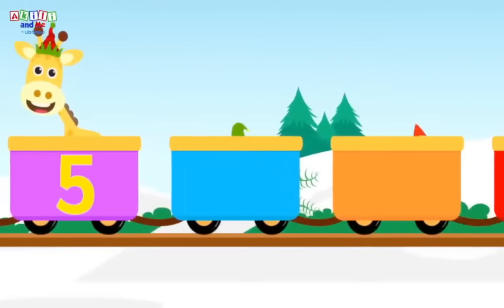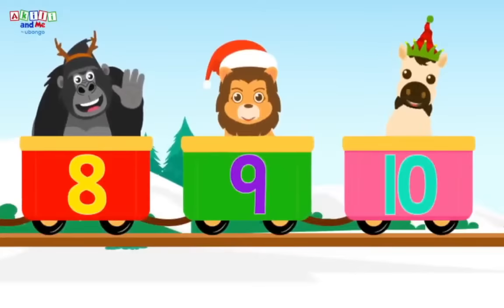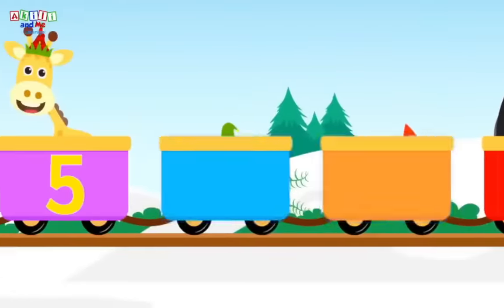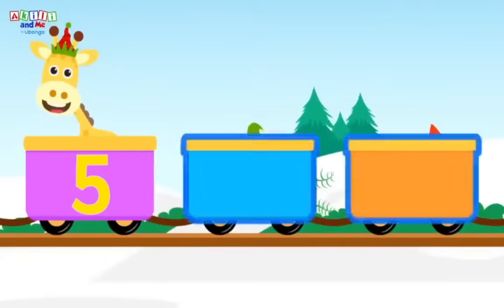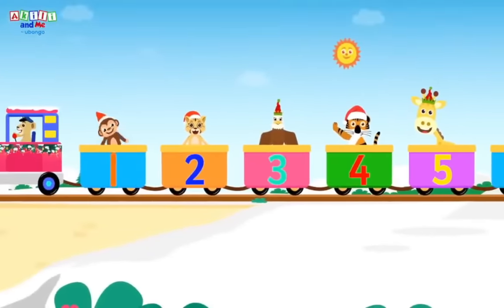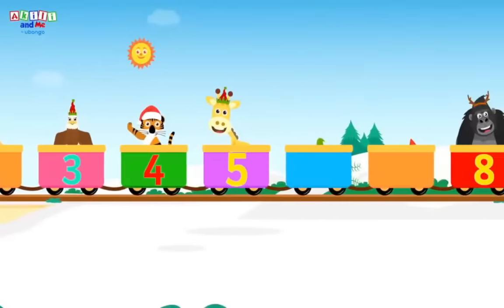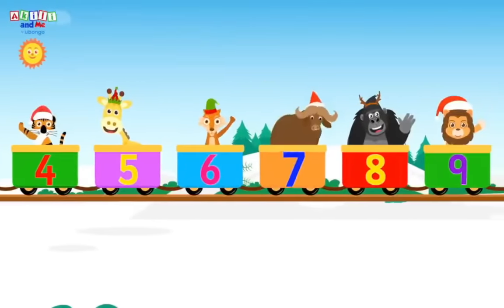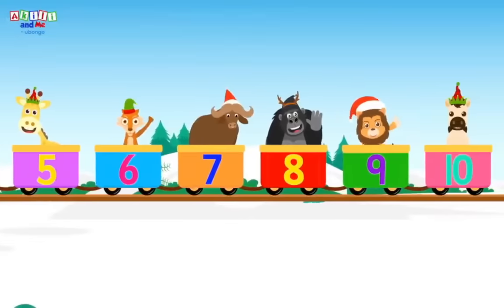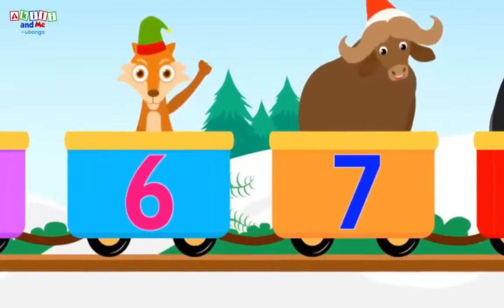1, 2, 3, 4, 5. 8, 9, 10. There are 2 numbers missing here. What numbers are missing? Let's count from the beginning to find out. 1, 2, 3, 4, 5, 6, 7, 8, 9, 10. Yes, number 6 and number 7 were missing.